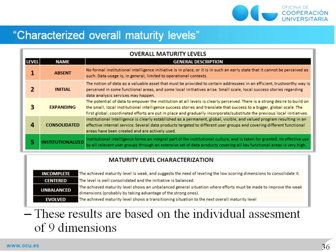Okay, as you can see in this slide, the maturity model classifies institutional intelligence initiatives in 5 possible overall maturity levels with 4 possible characterizations. So the combination of overall maturity levels and characterizations creates a space of 16 possible characterized maturity levels. For example, level 2 initial evolved is a possible characterized overall maturity level result.